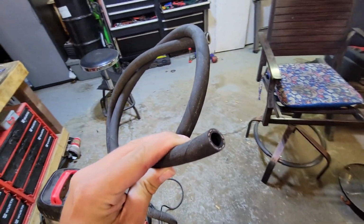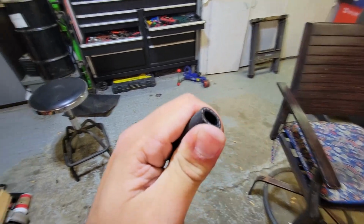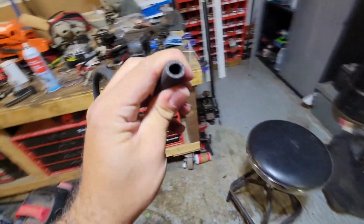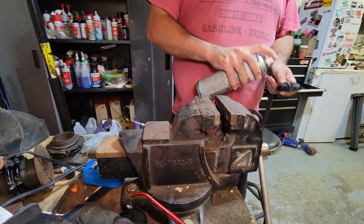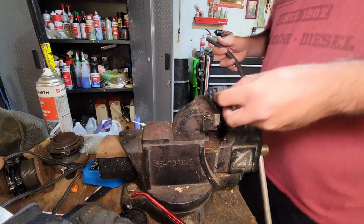It's not that hard to prove. It's a vacuum line. I went there and I just said, oh, I need something relatively rigid because it's going to have vacuum on it. Pretty sure this is hydraulic hose. Little spurts of that. Little spritz of silicone spray.